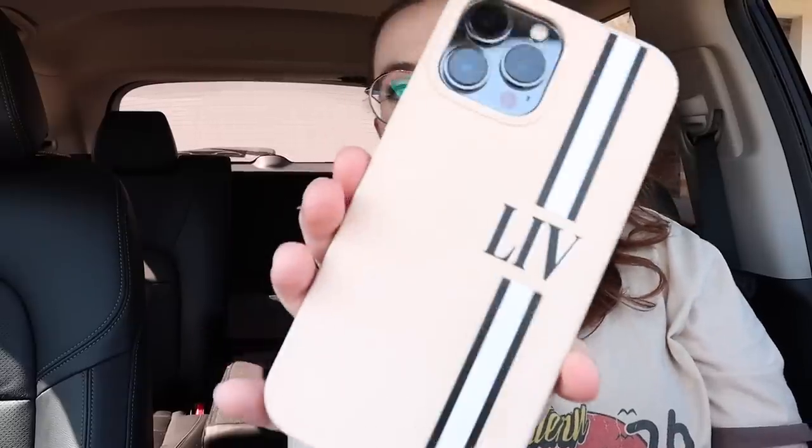And last random update, I changed my phone case to this one. This is a Caseify case. I got this one when I did a brand deal with them last year, I wanna say.